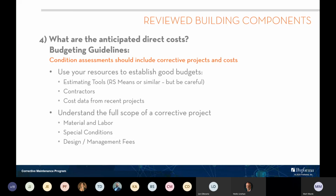And then also having an idea of what, let's say you have to replace an HVAC system. A like-for-like replacement is not always the right way to cost a project because of new energy standards that have come into play, advancement in building technologies. So again, putting realistic budgets behind what needs to be done versus just like-for-like is also going to be important.